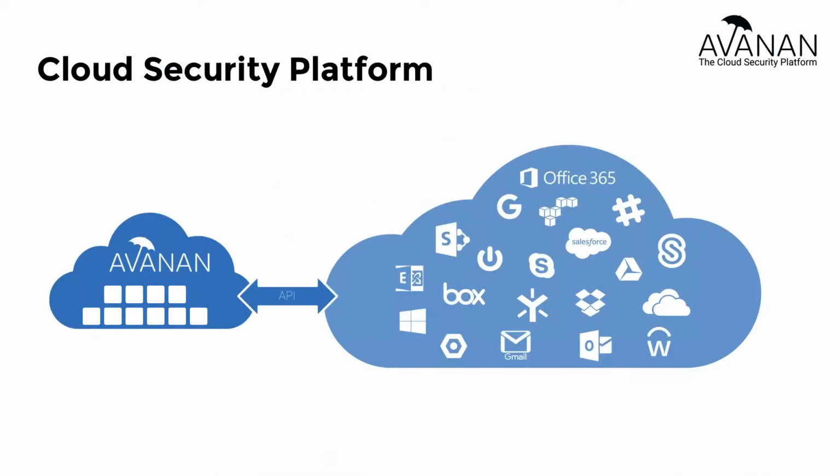The Avanan Cloud Security Platform is a cloud-based security as a service solution that connects to any SaaS or infrastructure as a service via public API and private proprietary integrations. This integration provides both real-time and historical information about every user, every file, every event, and policy configuration.